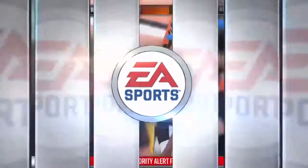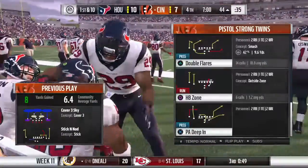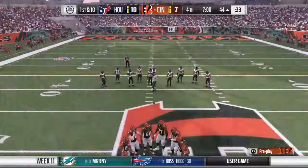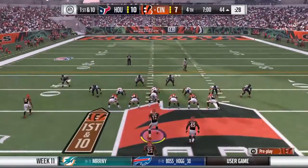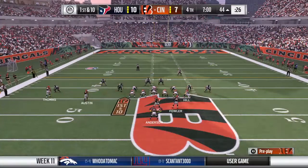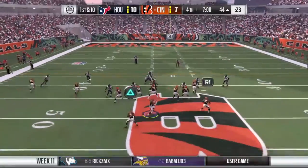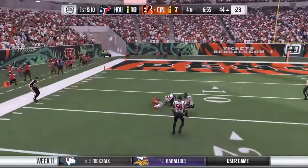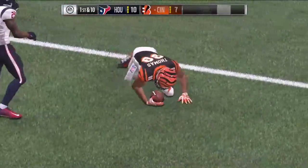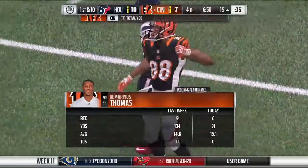Back now in Cincinnati. It's been a very hotly contested game to this point. Just a field goal separating these 2 teams as we get set for the 4th quarter. They'll come out in the pistol. Again, we'll see the pistol here. Now it's Lynch. And he'll go right back to Thomas, complete again. He got 29 yards that time. So deja vu all over again.